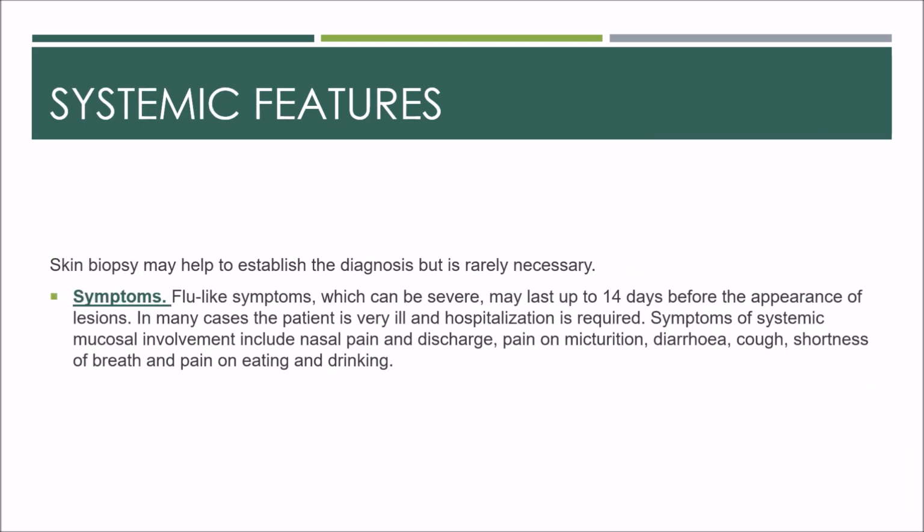Now, skin biopsy may help to establish the diagnosis, but is rarely necessary, as the diagnosis is usually clinical. Patients will present with flu-like symptoms, which can be severe and may last up to 14 days before appearance of lesions. In many cases, the patient is very ill and hospitalization is required. Symptoms of systemic mucosal involvement include nasal pain and discharge, pain on micturition, that is pain on urination, diarrhea, cough, shortness of breath, and pain on eating and drinking.